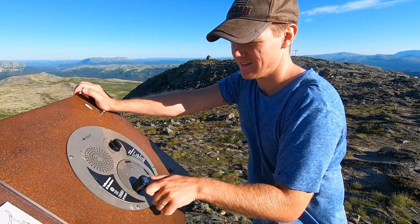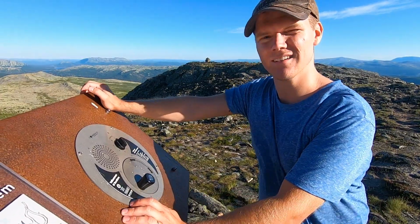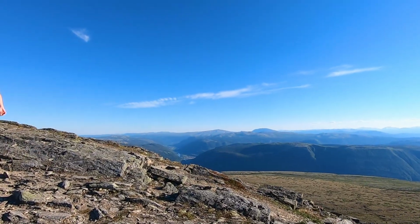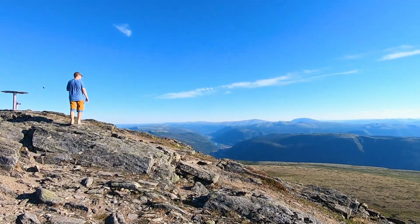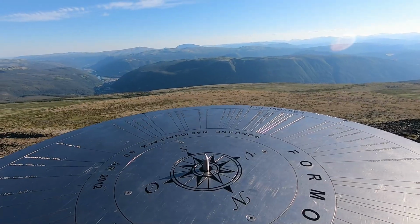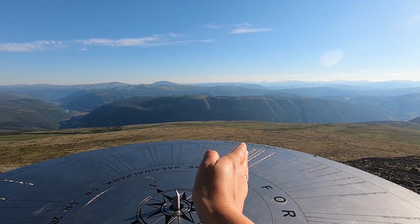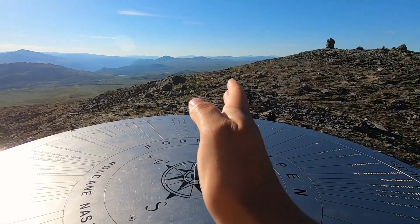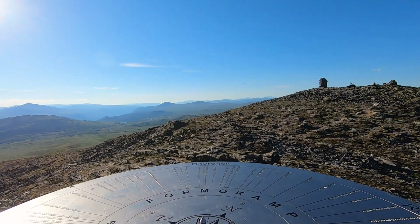Welcome to Rondane. Now I see the same mountains and valleys as those eyes. See that valley there? That's where we were driving earlier. Yeah, so there is Jotunheimen, another mountain area with Norway's tallest peak. And then there lies Dovrefjell, another mountain area.